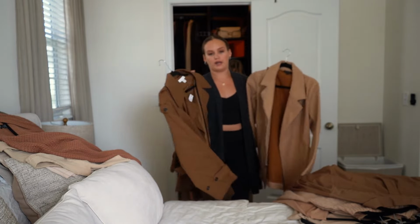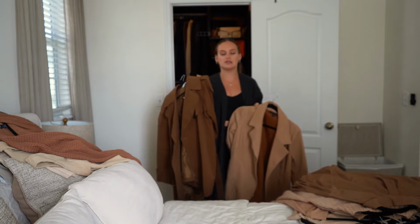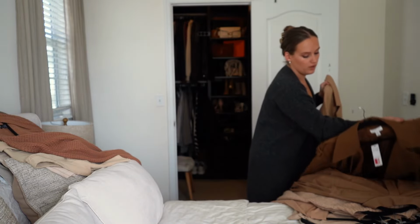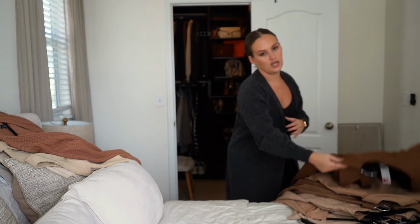And I have these two jackets. I haven't taken the tags off this Topshop one, but I do really want to wear it this season. I think I was opting for this one a lot. I feel like they're different enough. I don't really want to get rid of either of them, even though I don't wear jackets a ton in Florida, but it's good to have options.